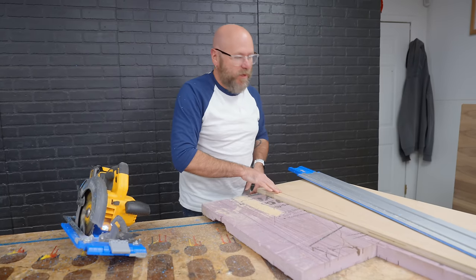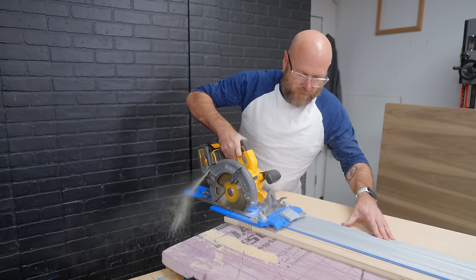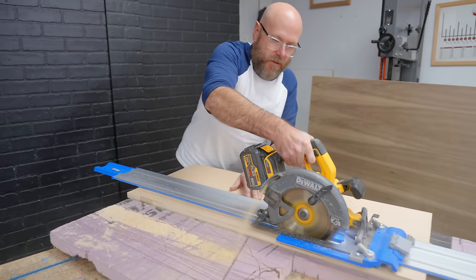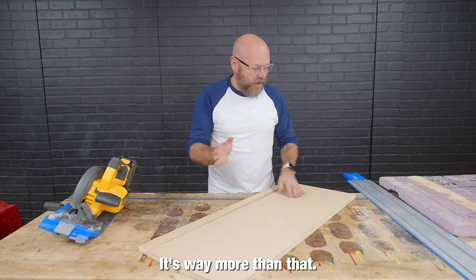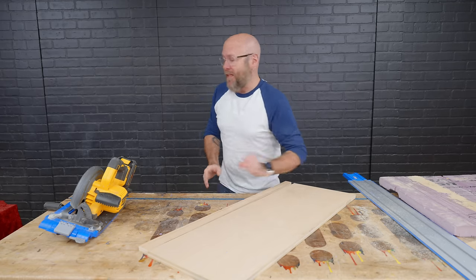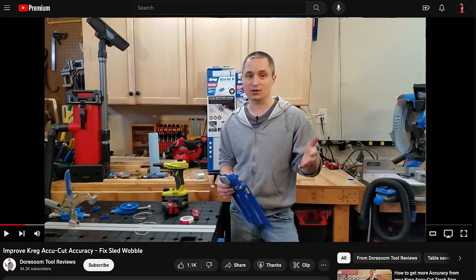There's just too much slop in there. I've got to see what's going on here. Nowhere in the instructions does it talk about tightening up that 32nd of an inch tolerance. I did look it up. There are other people who complain about this as well, on how to remove the play between your AccuCut sled and the rails. I think that was the biggest complaint I saw on the review video I did a while back on it.